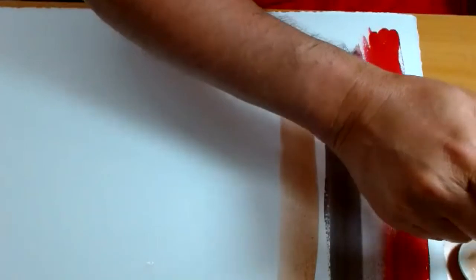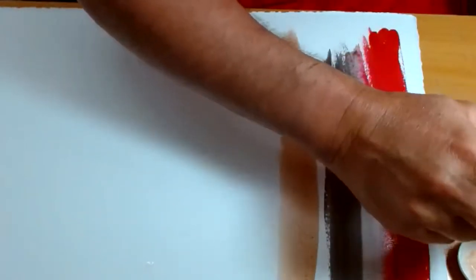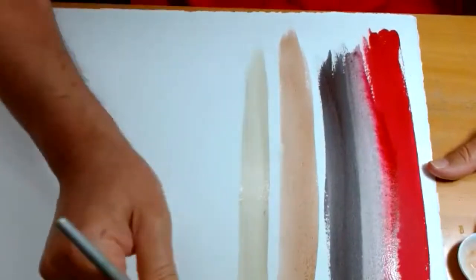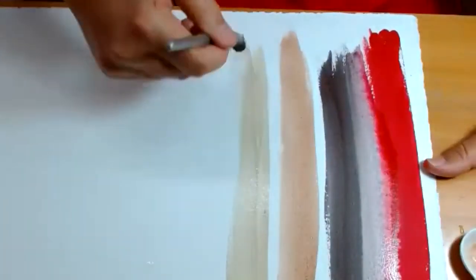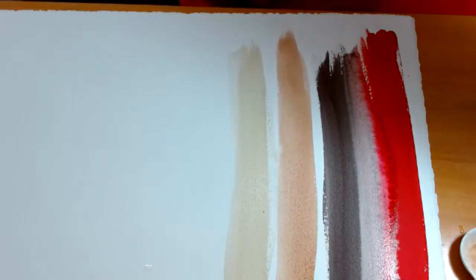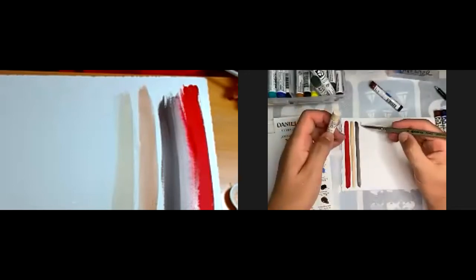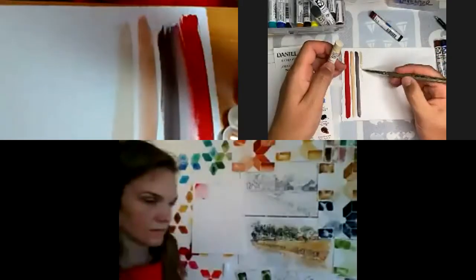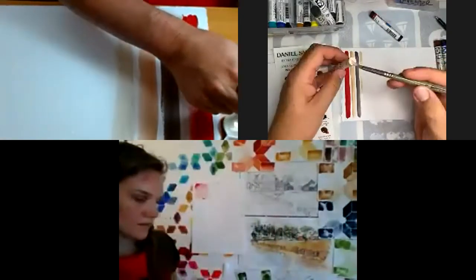Cheryl's in Guadalajara. That's pretty cool. It's on my list. So this is buff titanium. All those differences. Cadre's in Istanbul. Just came back from there 2 weeks ago. It's an absolutely beautiful place.